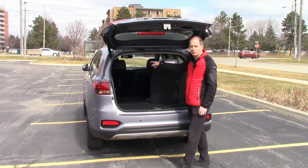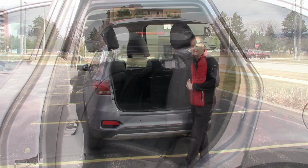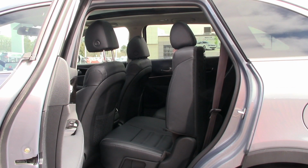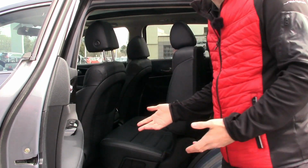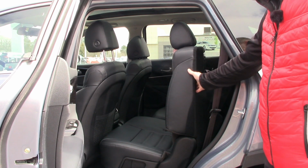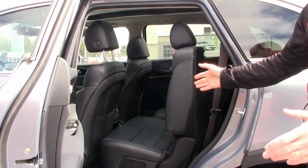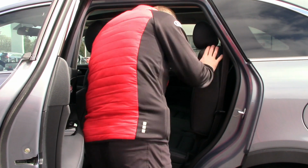Now let's check out the middle row, and we'll talk a little bit about how that creates space for this back row as well. If you've watched any of my videos in the past, you know I love to come up to the back seat and hop in, but I can't. And the reason I can't is because you can create a ton of cargo space with these rear row seats. Of course, that's as far forward as it goes. I can slide it back like this, and I can tilt it back.